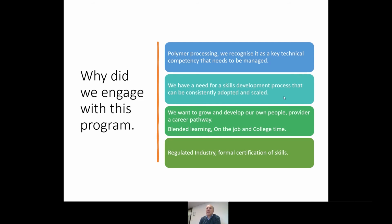As part of our culture, we do want to grow our own people. We have a lot of people working here over quite a number of years. We hire a lot of operators, and then we try and develop those into new roles. So this is a good opportunity. We found that we were keen to get it back into the apprenticeship programs across the board. So we do have apprentice tool makers, electricians, fitters, and polymer engineering was another one that we were keen to get involved in, so that we could develop a pathway for our own people.